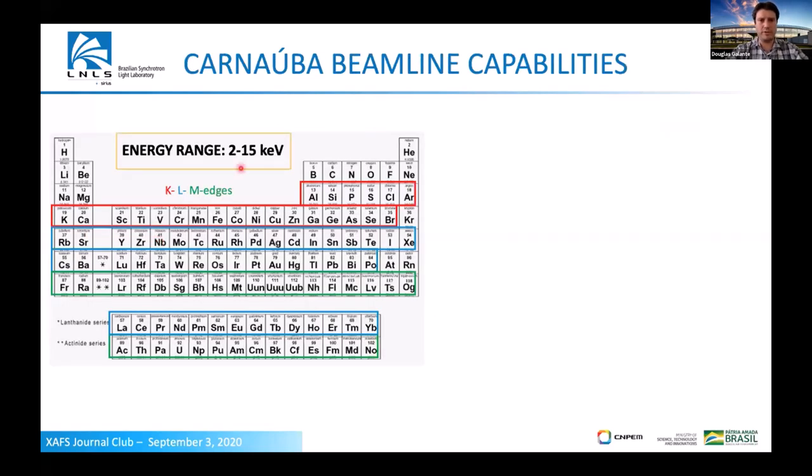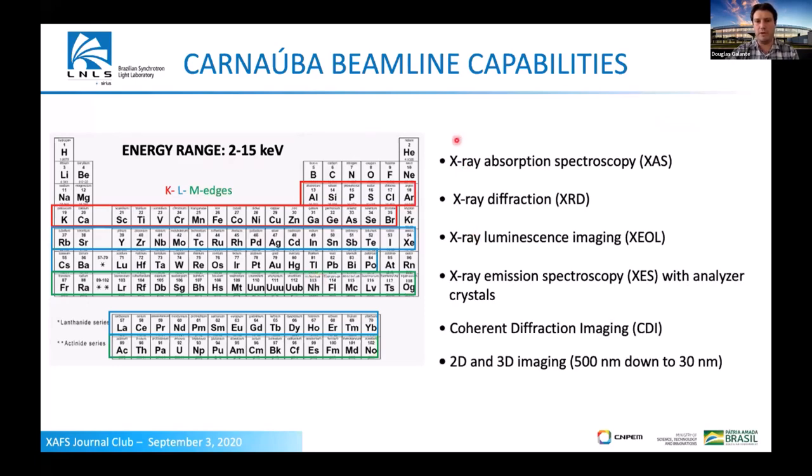So we're going to work from 2 to 15 keV approximately. We're going to start at this energy range. Maybe in the future, we are going to lower the energy range to reach the aluminum K-edge. So with this, we can go up to the bromine K-edge. And of course, we can investigate the other elements at L and M edges, covering most of the periodic table. And we are meant to work with a variety of techniques, X-ray absorption, as you all know, but also XRD, XRF, X-ray emission spectroscopy, and CDI techniques.